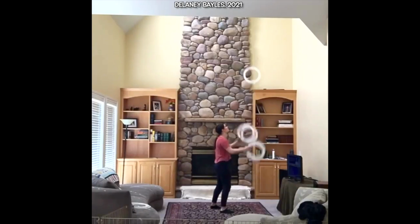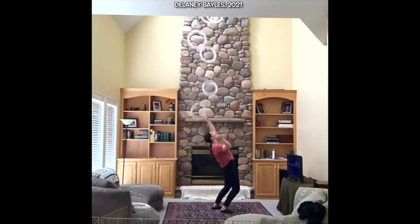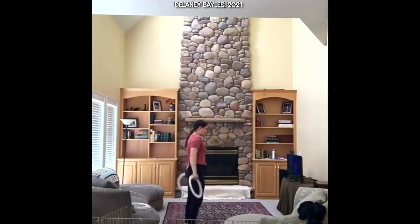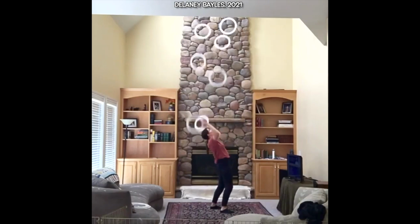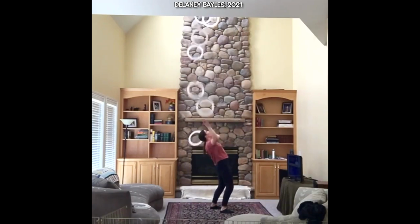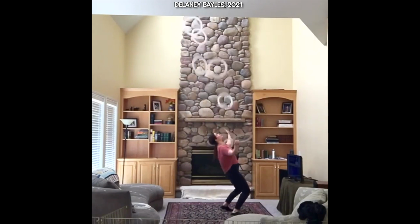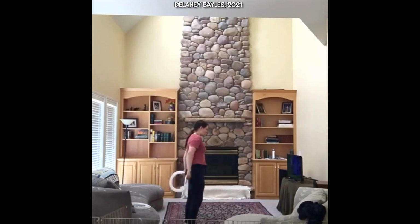In 2021, Delaney Bayles didn't quite double it, but she did get 15 catches, so every ring was thrown and caught above the head at least twice, and she transitioned into the trick from a normal cascade. Delaney didn't even hint that she was working on the trick, and she came out of nowhere to pretty much double anyone else's previous best attempt, so she makes it onto the big trick list in second place.